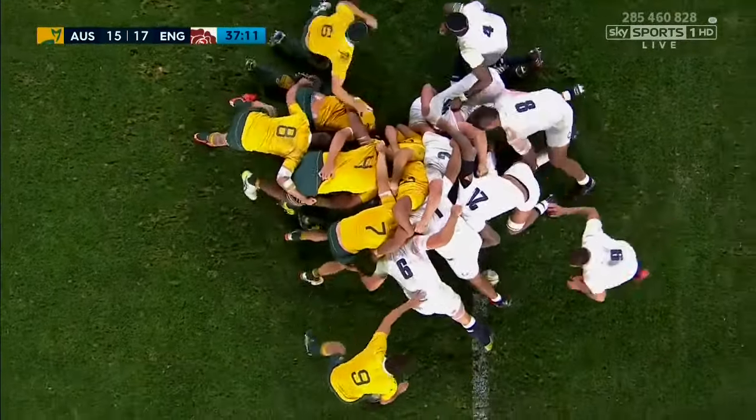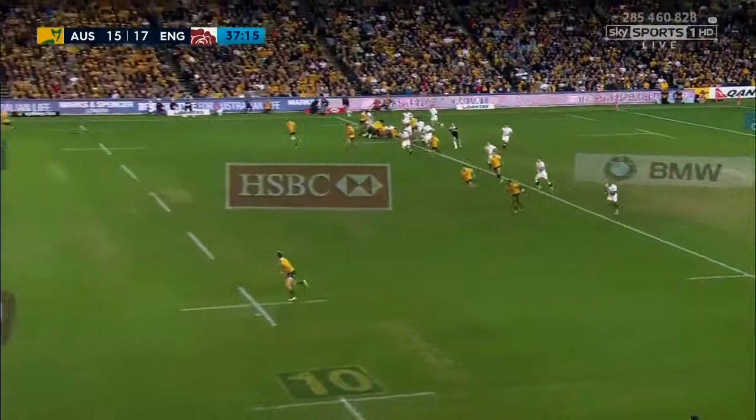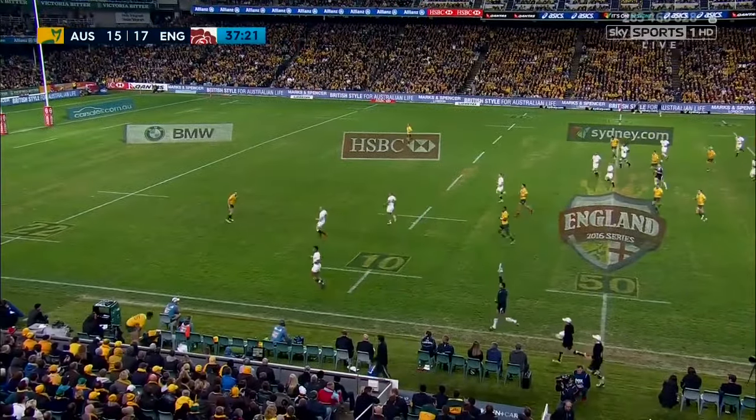It's coming on again at the scrum. Three waves it on. Ford. Good kick by the England number 10.